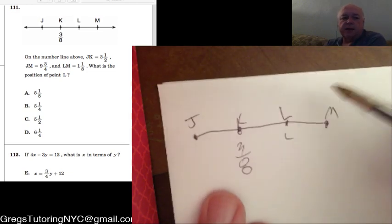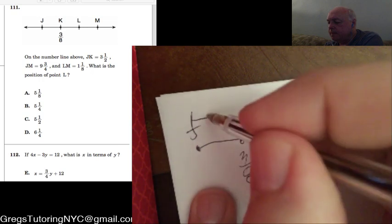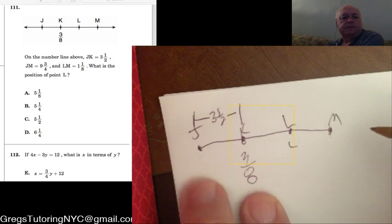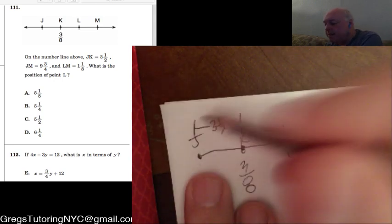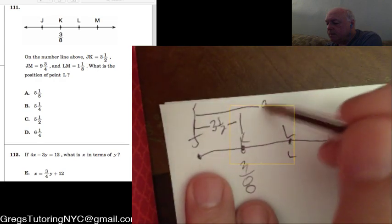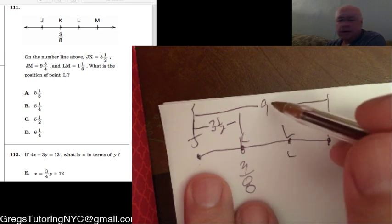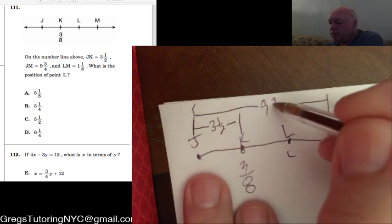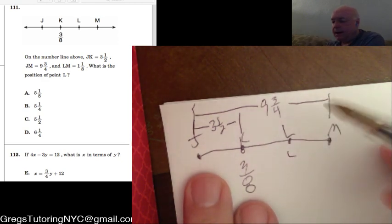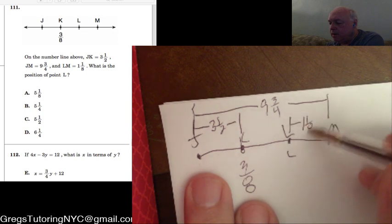So and then it says on the number line, JK, which is from here to here, is 3.5. Okay, JM, which is from here to here, is 9 3/4. Okay. LM, which is from here to here, is 1 and then 1/8.